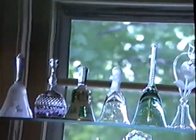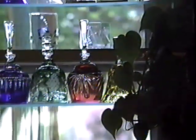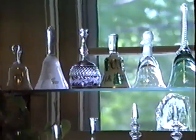Top left. All right. Fourth one over. Okay. Tom gave me many years ago. And the price of those has since gone up to about $65. And the third one from the left was purchased in September, so therefore I call it September Bell, since that's when the twins were born.